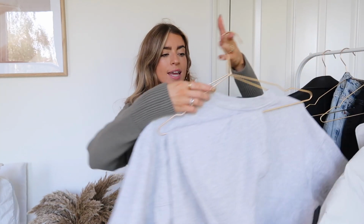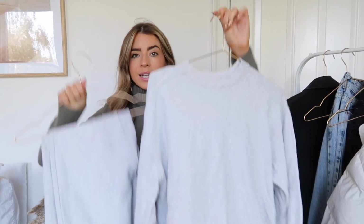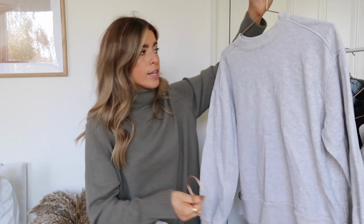It's a good old trusty tracksuit. Now, I do have a tracksuit to show you, but it's currently in the wash, so I'm showing you a different one today. This one is just a classic little grey tracksuit. This one's from Everlane. It's a really good quality tracksuit, which is kind of why I wanted to share it with you. I love me a tracksuit.